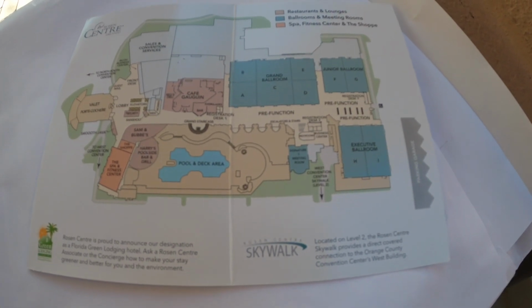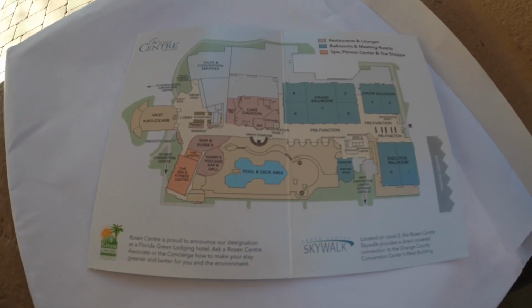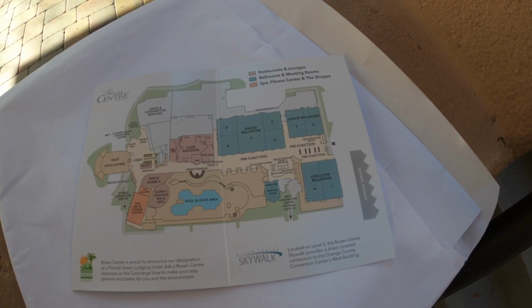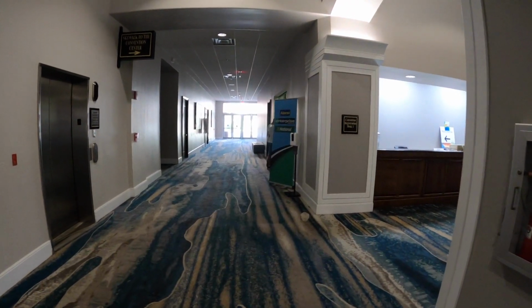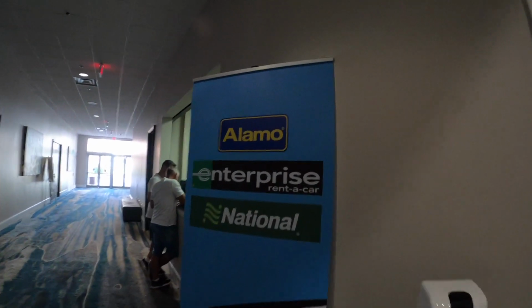And if you're having something over by the Orlando Conference Center, they have a skywalk that you could use to walk over without actually crossing the street. So pretty convenient. It works. And by the way, they have a rental car services on site. Alamo, Enterprise, and National.